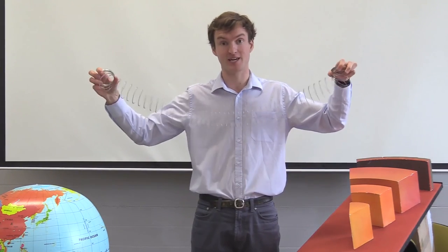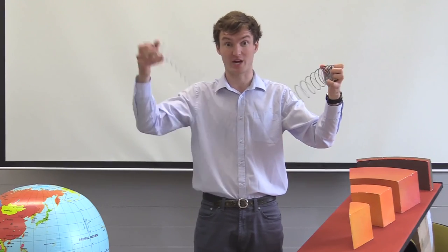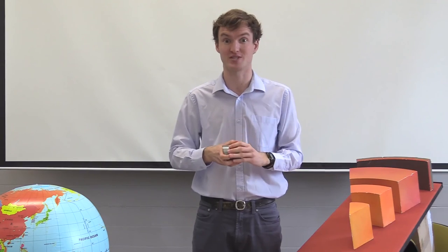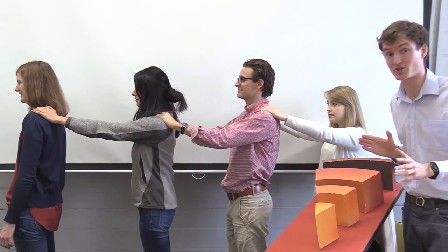For the third activity, you're using slinkies. Now you can get two students, maybe to stand at the front, each to hold a different end of the slinky, to produce the P waves, the longitudinal waves, or the S waves, the transverse waves. You can also, if you have enough slinkies, give them to pairs in the class and get them to do the same.